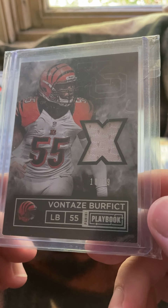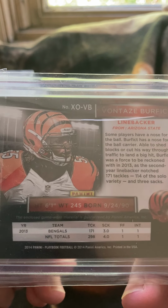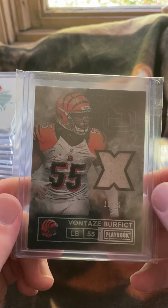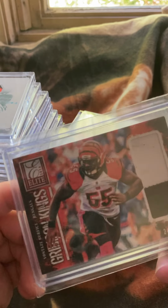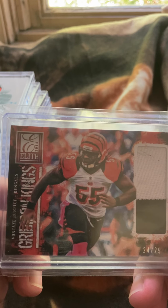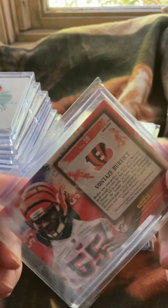Alright, and then here we have one out of 99. This is Playbook. This is 2014, I think. Yep, 2014, and this is game used as well. I believe this was the X's and O's. I think they're an insert, not a parallel. Then we have one from Donruss Elite, 2014, Gridiron Kings. This is 24 out of 25. I believe this is the Prime version, so it's got the two color, and it is also a game used patch.